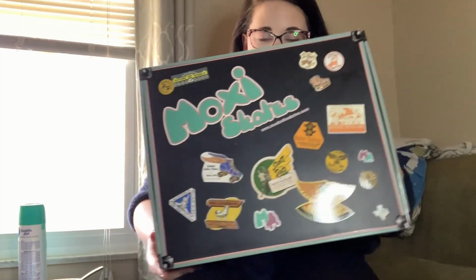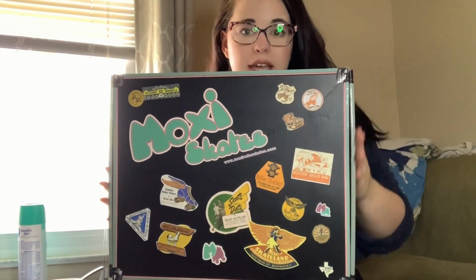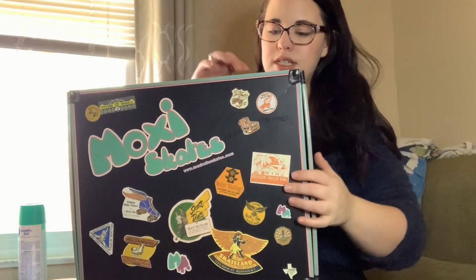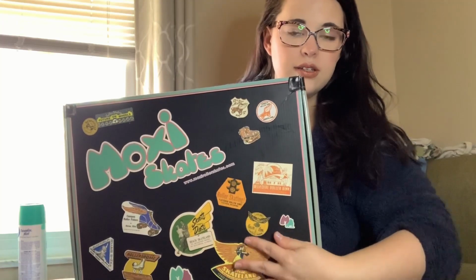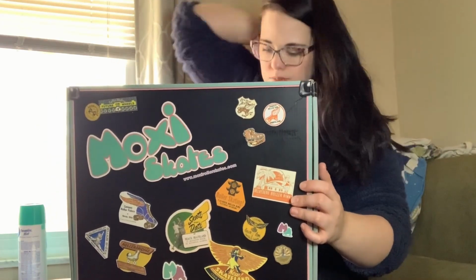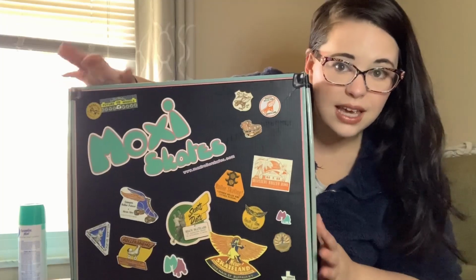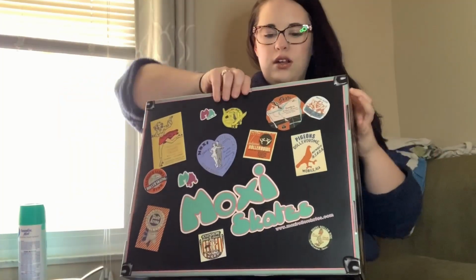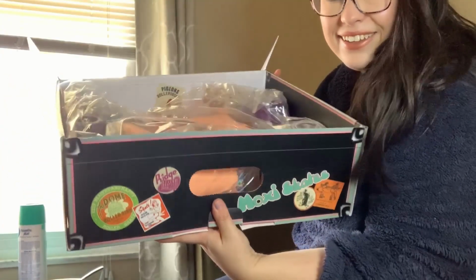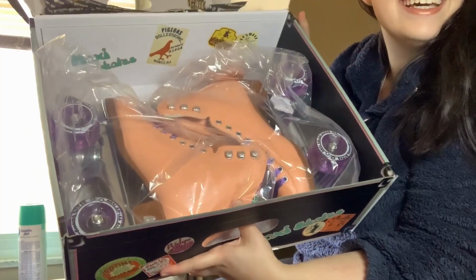MOXI brand does this old skate trunk packaging, which I think is really cute. And then they put all of the different stickers like you would put on a trunk, for skating or for a band or whatever. They do stickers on the outside, and the cool inside to this is that all of the stickers on the MOXI box are names of the people who are on the MOXI skate team or who work there. It's kind of cool to see those names on here. This is what they look like. Oh my god.